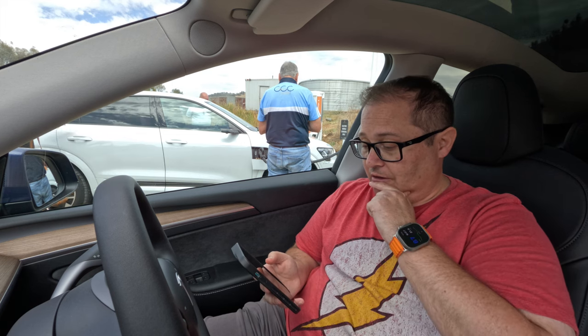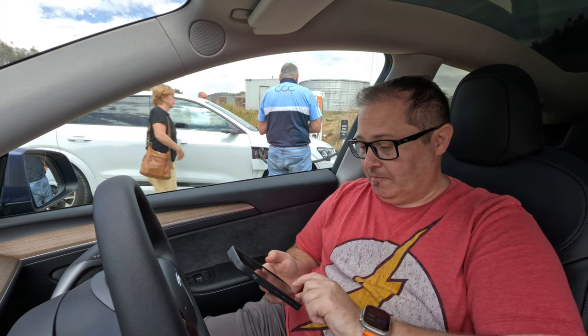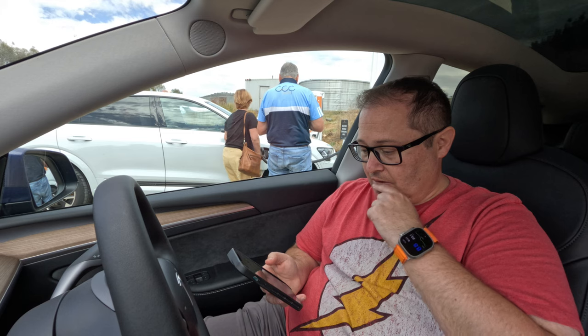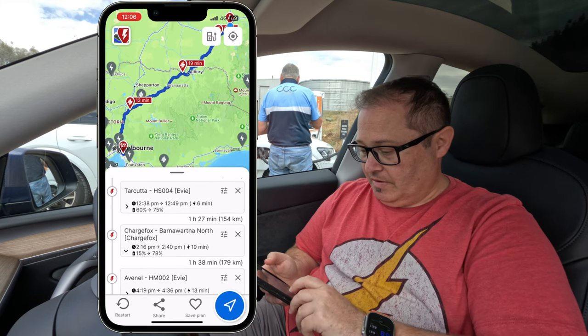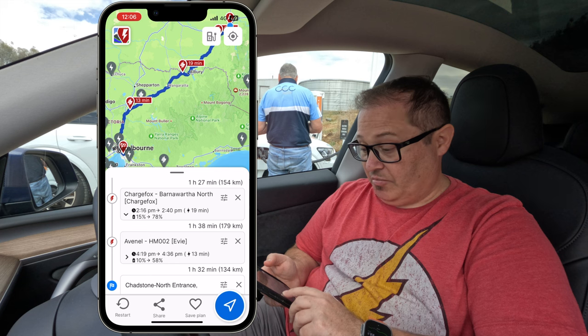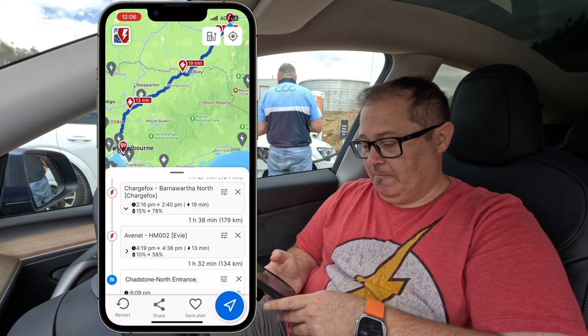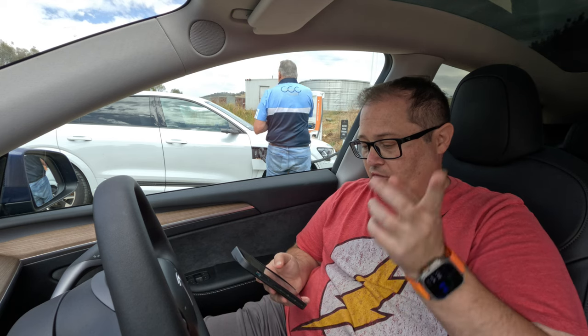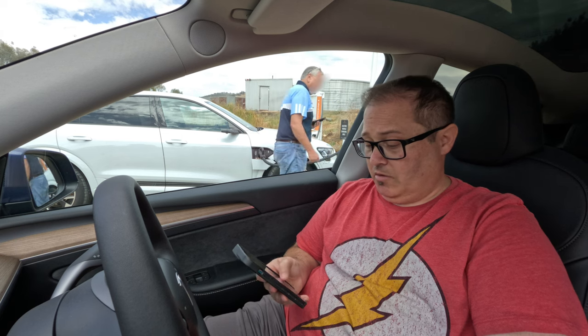So let's just go back into a better route planner and double check what's after that. After Barnawartha North, we drive to Avenel, and we only need to get up to 58% there, so pretty quick charge. So I reckon we get up to 80-ish here, and we head out from here. We skip the 6 minute charge in Tarcutta, and we head straight to Barnawartha North, and we should make it there. Now this is saying 2-4. Okay, yeah, cool. Well, let's see how we do. So let's go and unplug and head out.